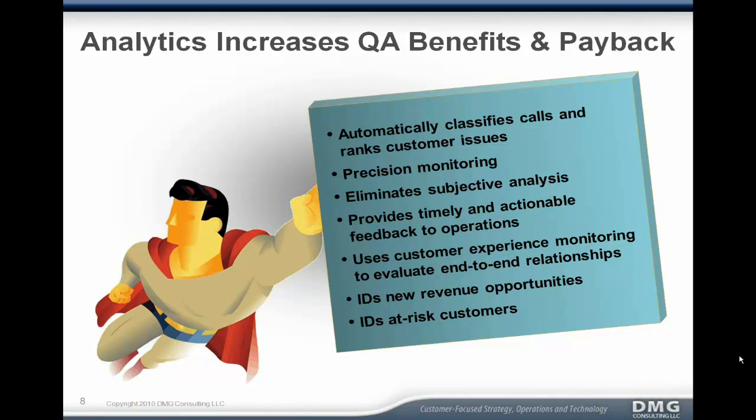Now, that's an extreme example, but one of the biggest issues with QA applications is agents complain that we're picking on them. And as I joked before, sometimes we are. But when you're using automation to find the calls, it just totally eliminates that aspect of QA, which is pretty much the last remaining complaint that we have against QA. So it's critically important.